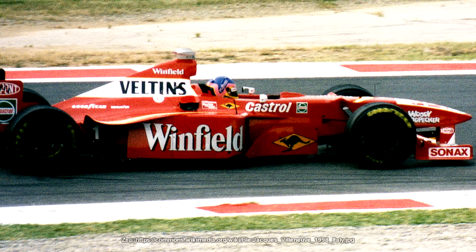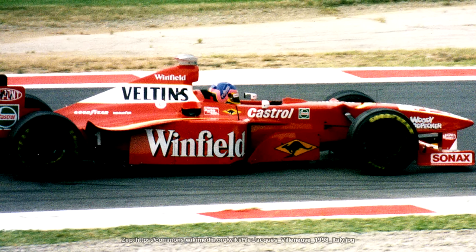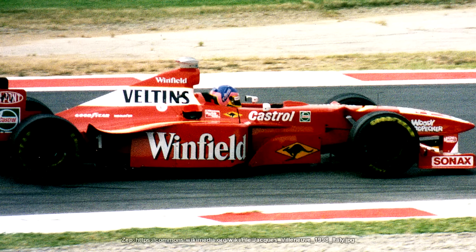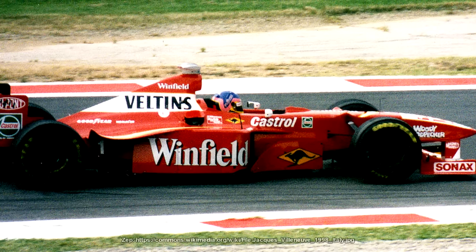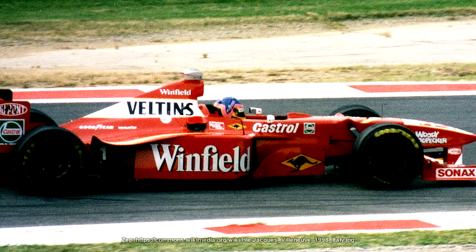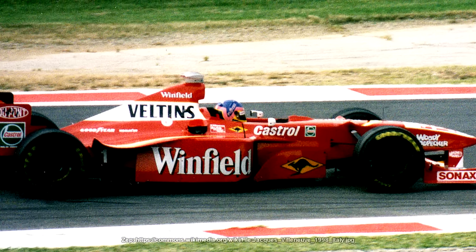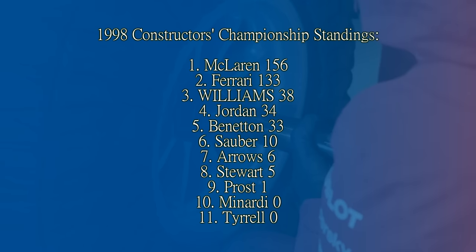For 1998, Williams' two main weapons had left. Adrian Newey, who had gone to McLaren, where his car with Mika Hakkinen behind the wheel would win the championship, and Renault had pulled factory support at the end of 1997, meaning both Williams and Benetton would have to use rebadged 1997 engines through 98 and 99, leaving them underpowered compared to the rest of the grid. Williams would still finish third in the 1998 season, albeit a massive way off Ferrari and McLaren.